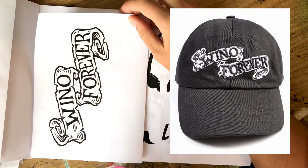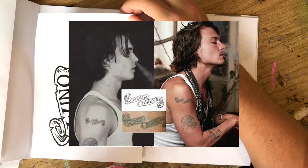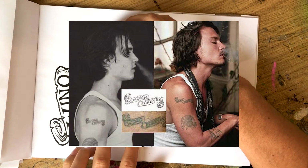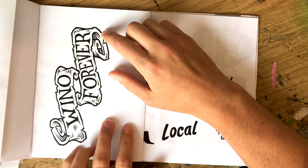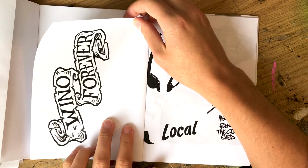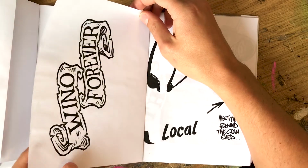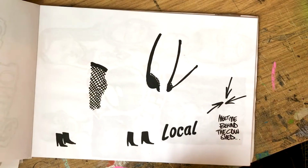So this one, I think Johnny, what's he called? Actor, really famous. Johnny Depp, that's it. He's got this on his arm, and it was Winona Forever that he had on his arm, and he had it changed to what? Maybe not Wino, maybe that was Disturbia's edit, Wino Forever, I don't know, who knows. Anyway, it looks exactly like the tattoo that he had on his arm.